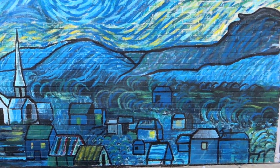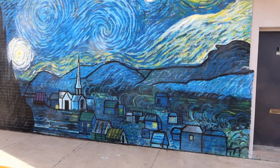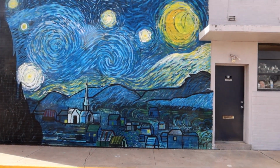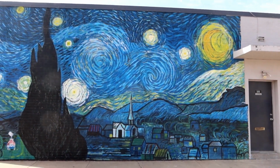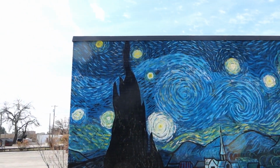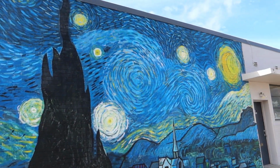If you're interested, this one is at 1000 Columbus Avenue. It's kind of on the side of the building. But they say you can just pull up into these parking places here and snap a photo. So that's what we did. Nice job.